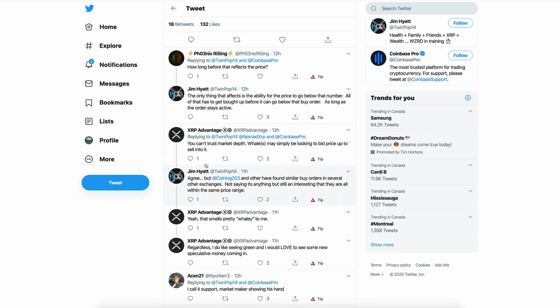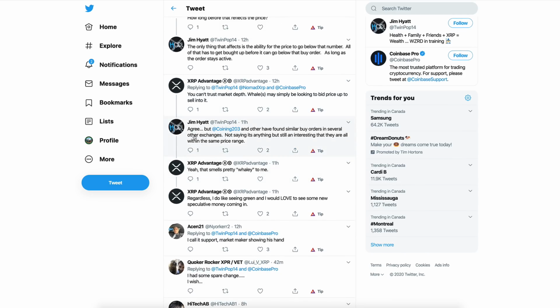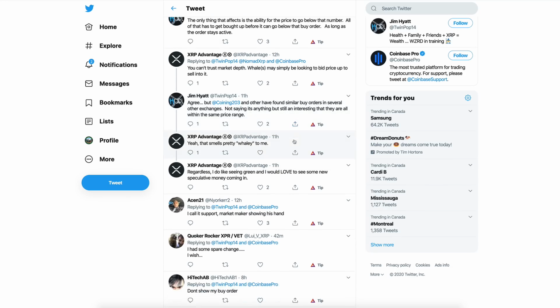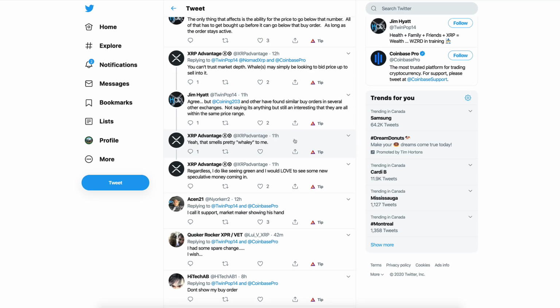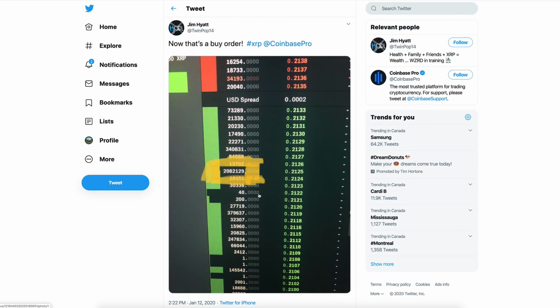XRP Advantage says you can't trust market depth. Whales may simply be looking to bid the price up to sell into it. Jim Hyatt says agree, but Coining203 and others have found similar buy orders on several other exchanges. Not saying it's anything, but still interesting that they are all within the same price range. XRP Advantage: yeah, that smells pretty whaley to me. So it's interesting that we can see this in the level 2 of Coinbase Pro.